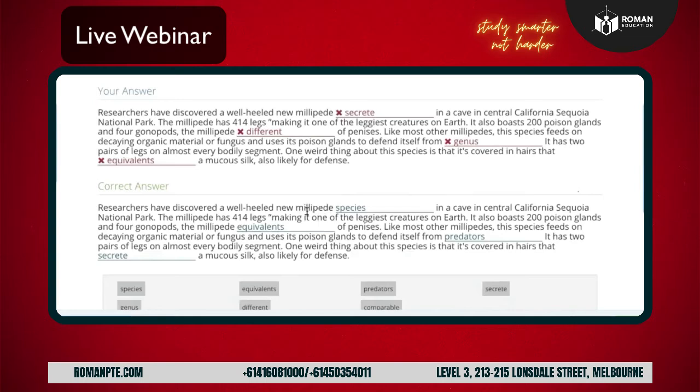So hundreds of legs, centipede; millions of legs, millipede. So they actually have a lot of legs. You may have seen them. So these are the examples of species. That's why species is the right answer.